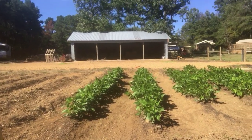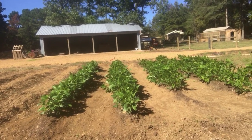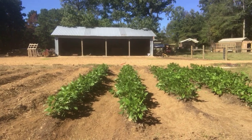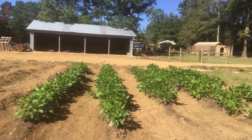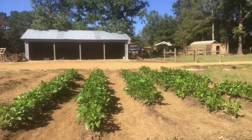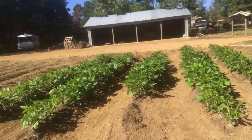Our peas are doing good. I don't know who else has peas in late October. These are pink eye purple hull and Mississippi pink eye, and they're doing phenomenal. They're beautiful. No sign of tons of bugs. And it's just been a good year so far doing the silage tarps and having this fall garden start. But they look really nice.